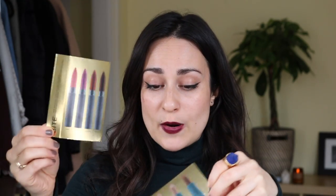I was initially only going to get the matte crayon set, but sometimes you have to invest in your channel, and I figured I would pick these up as well with not very high expectations. And now I actually am thinking I might return the matte crayon set and keep the lipstick set. I'm not sure yet. I'll have to keep you guys updated.